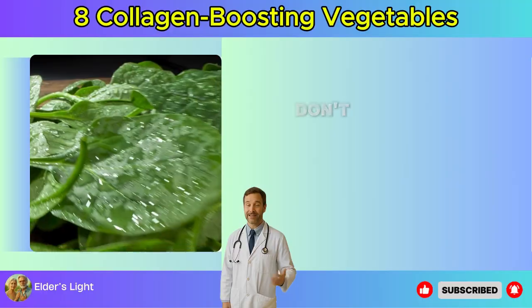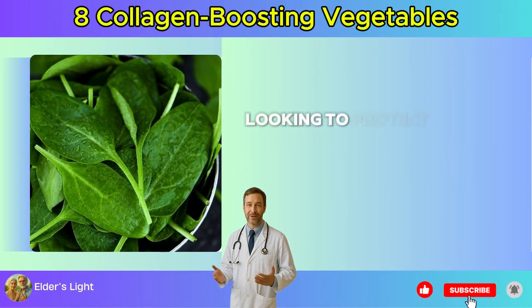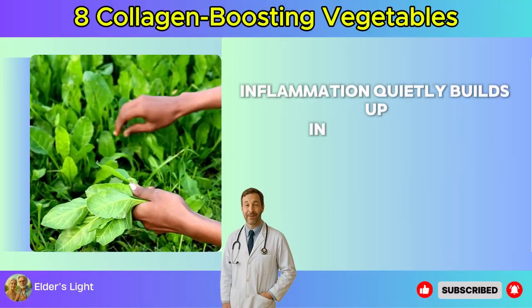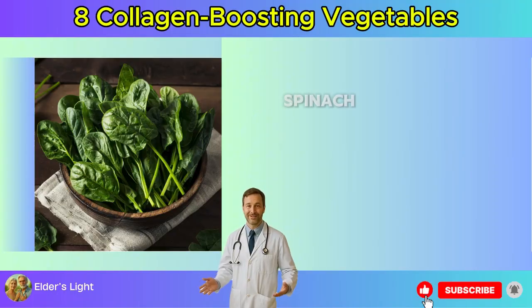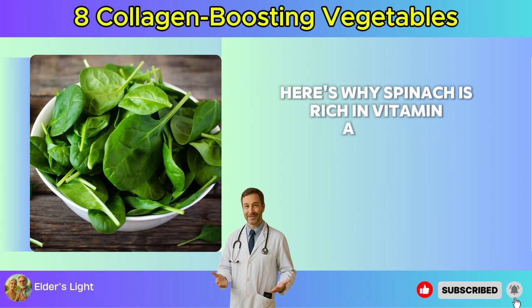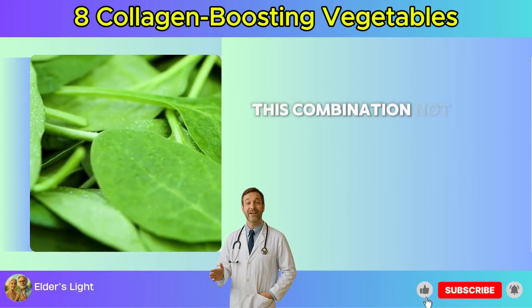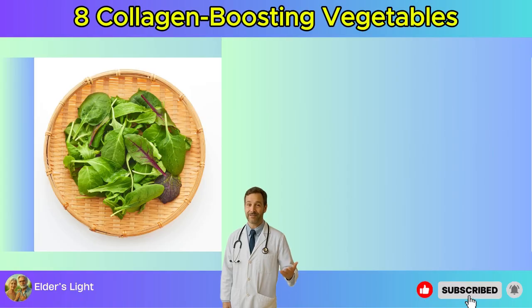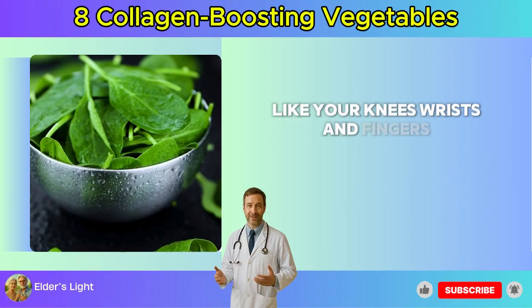Number 7, spinach. Don't let its soft, leafy appearance fool you. Spinach is one of the most powerful vegetables for seniors looking to protect muscles, nerves, and joints. After 60, inflammation quietly builds up in your body's connective tissues, attacking the very structure that keeps you mobile and pain-free. Spinach fights back, naturally and effectively. Here's why. Spinach is rich in vitamin A, in the form of beta-carotene, magnesium, chlorophyll, and natural nitrates. This combination not only supports your fibroblasts, the cells responsible for producing collagen, but also calms inflammation and boosts oxygen-rich blood flow to the places that need it most, like your knees, wrists, and fingers.